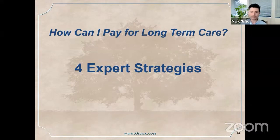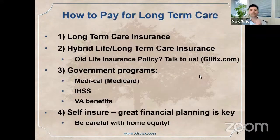Because the cost, as we've talked about before, can be up to $15,000, $20,000, $25,000 a month in some cases. The 4 strategies we often see and that we think work for paying for long-term care, there's 2 insurance ones. One is just owning long-term care insurance. 2, hybrid life and long-term care insurance. Some people don't like the idea of long-term care insurance because they think, I hope I never need to use it and that money was wasted.